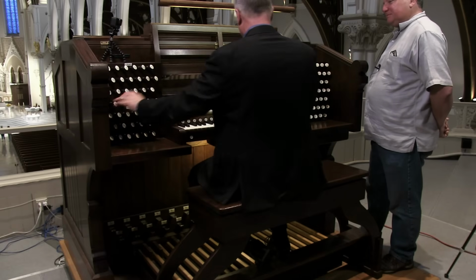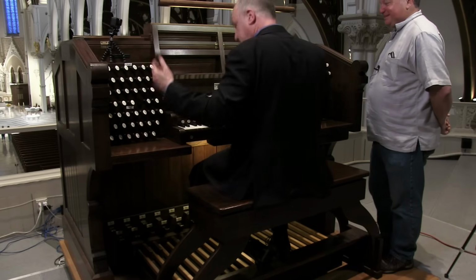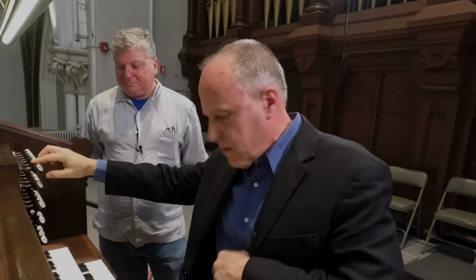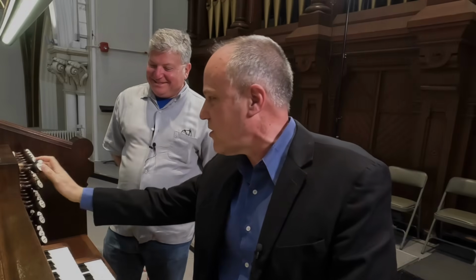So if you want to really be obnoxious, which I will be, a little obnoxious, and that's on eight inches of wind. It's on a higher wind pressure. So every stop, everything that you pull out, there's a pipe for every key on the keyboard. There's 56, that's 56 pipes, that's 56, that's 56. That's not an extension. There's no extension.